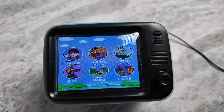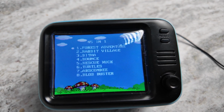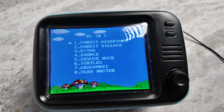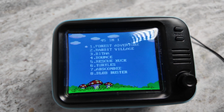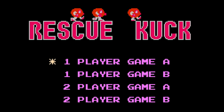We'll just start right off with action. And let's see, we've got a couple different games here. We've got Forest Adventure, Rabbit Village, something here, Bounce. Wait, Rescue Cock? What the cuck is that?